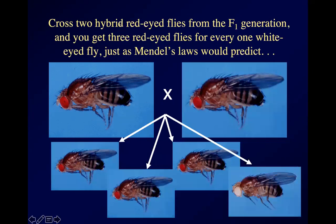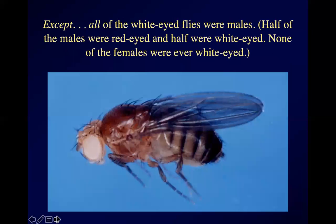And so if you cross two hybrid flies from the F1 generation, you get 3 red-eyed flies for every 1 white-eyed fly. And this is exactly what Mendel's laws would predict. Looks like it's the same basic rules as for peas. There's a difference.